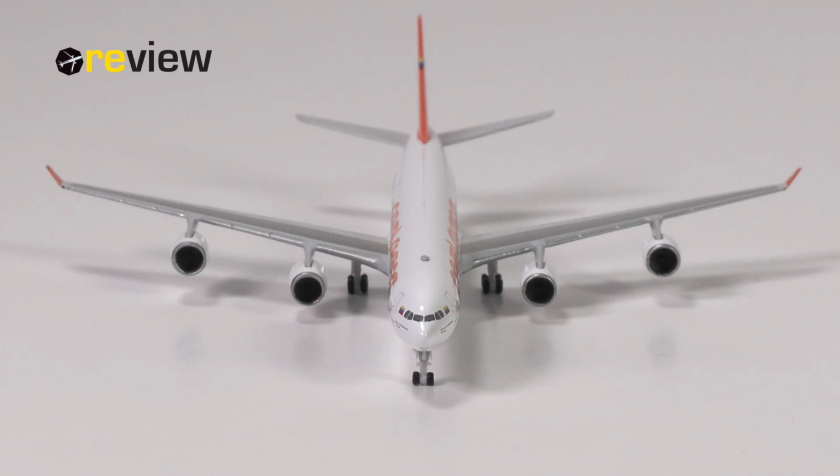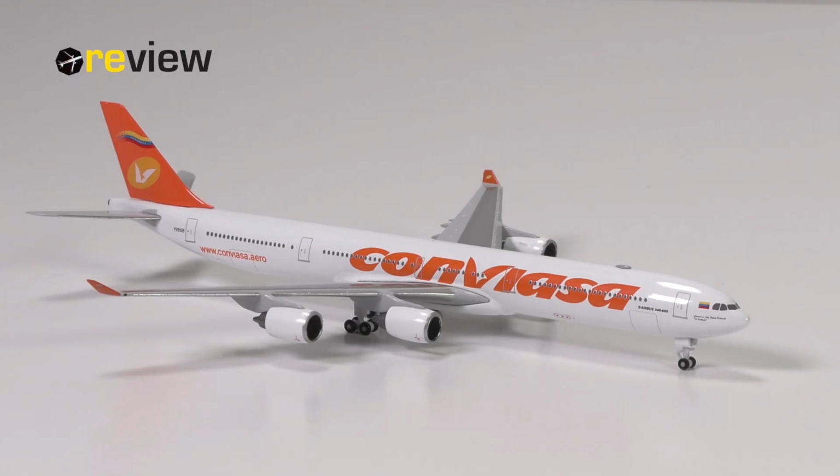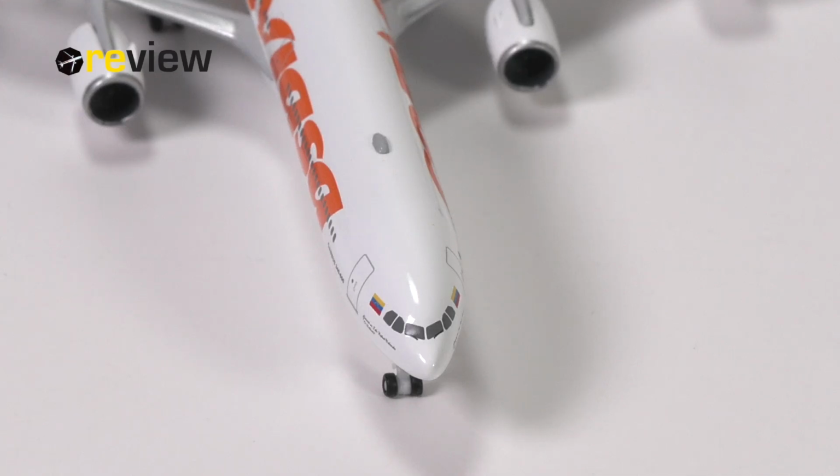But of course, given mostly sanctions on the country, the airline doesn't really come around much. So it's not really an aircraft that will fit many collectors' fleet, apart from just wanting to have the novelty, having this fairly special aircraft, because we have had Conviasa aircraft models in the past from Herpa Wings as well, but of course it's been many, many years since we've last seen an aircraft model featured in scale 500. So yeah, I think it's a fine thing that they have done it, even if it is a bit more niche.